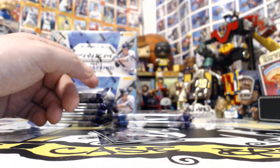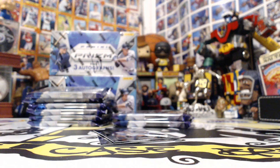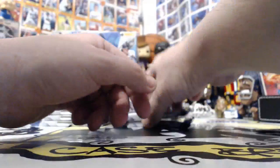Oh, the yellow and green of the hot box auto box. All right, so you're not going to get extra autos in this box then, huh? Oh, this has extra numbered cards. Okay. I got you now, just like Optic used to do. Scott Barlow, tier 3. All right, yeah, so these you get an extra numbered card. That's pretty cool.